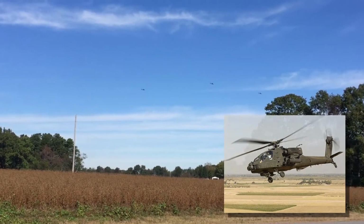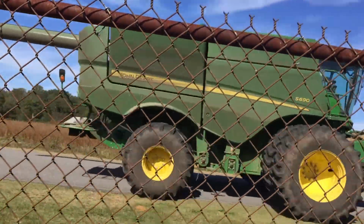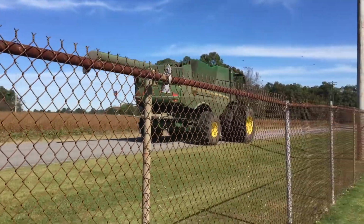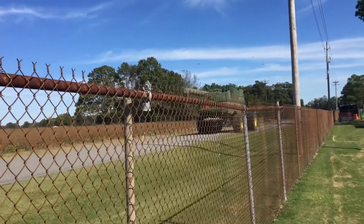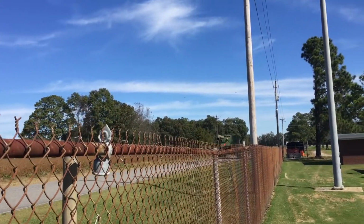Apaches. There's 3 of them. Harvesters and choppers.